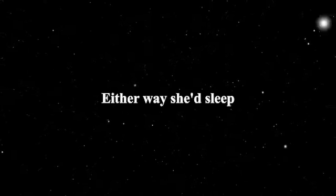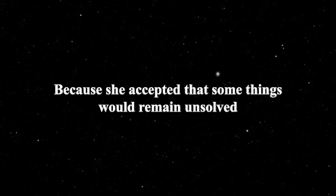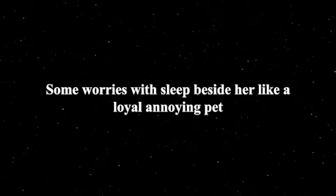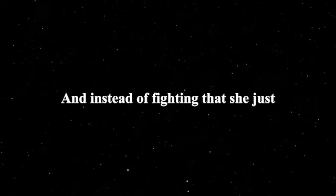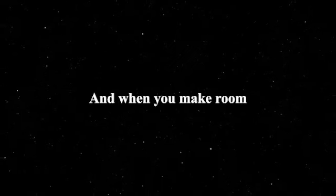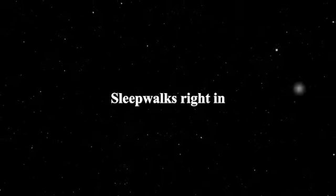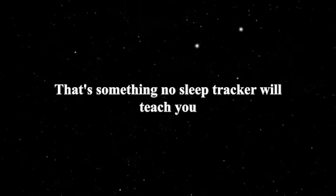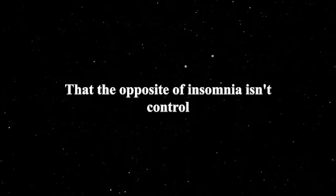Either way, she'd sleep. Because she accepted that some things would remain unsolved. Some worries would sleep beside her like a loyal, annoying pet. And instead of fighting that, she just made room. And when you make room, sleep walks right in. Not quickly, not loudly, but it arrives. That's something no sleep tracker will teach you. That the opposite of insomnia isn't control, it's permission to let go.